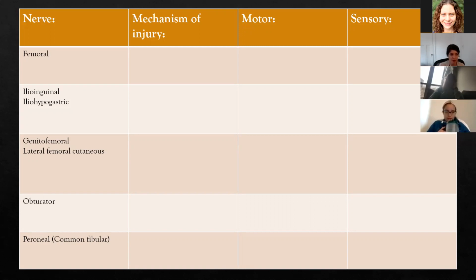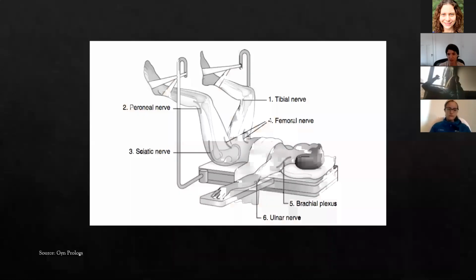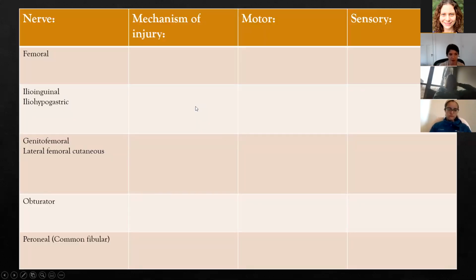And then the common peroneal or common fibular. So what could cause this injury? Positioning, yep. So this patient here, if this patient had this nerve pressed up against this candy cane for hours and hours, you can imagine that an injury could occur there. And then what are the motor deficits with this?